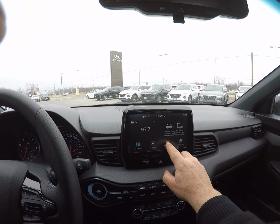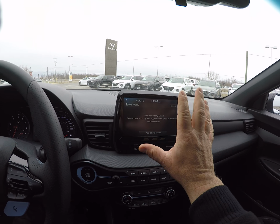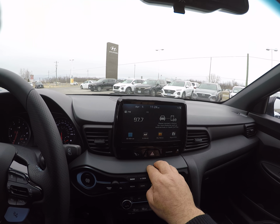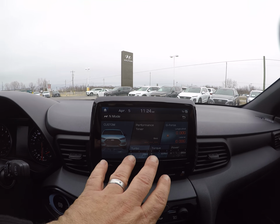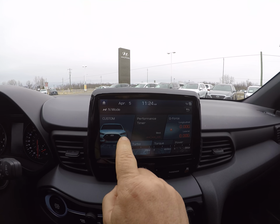So in your normal setup screen, it's a nice display, beautiful, bright. It's on the right angle, it doesn't glare out. But if you go to N mode here, it has a special system on the touchscreen. It gives you all the information here that you're looking for, your turbo, your torque, your power. It makes sense, but everything here is customizable.